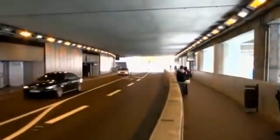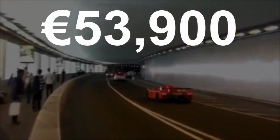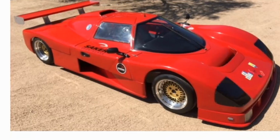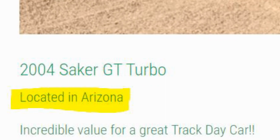But most surprising of all is the starting price. The cheaper of the two models, the Sprint, begins at just 53,900 euros, or a little over 60,000 US dollars. Although Saker primarily operates over in the European car markets, a few GT and Sprint models did make their way here to the States. Although it's incredibly rare to see one, you can sometimes pick them up on the used market for just an incredible performance bargain.